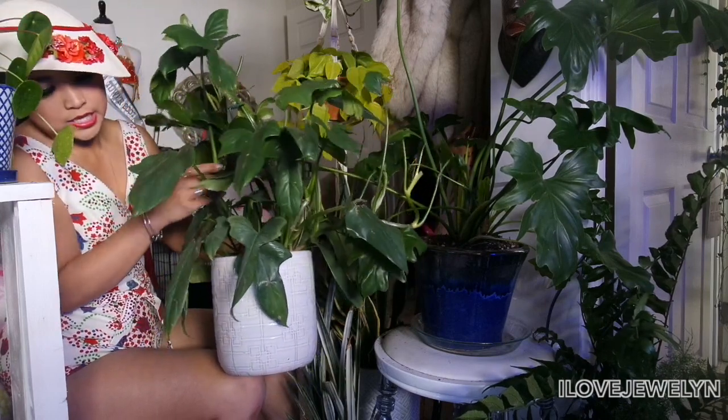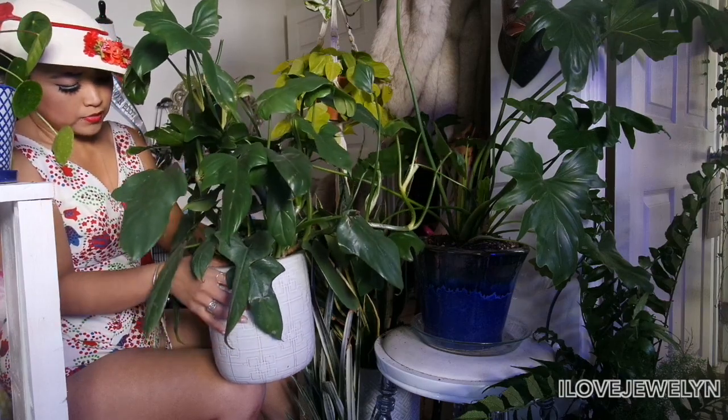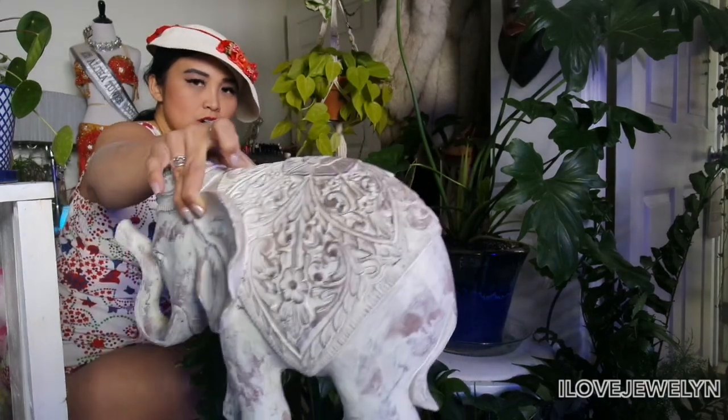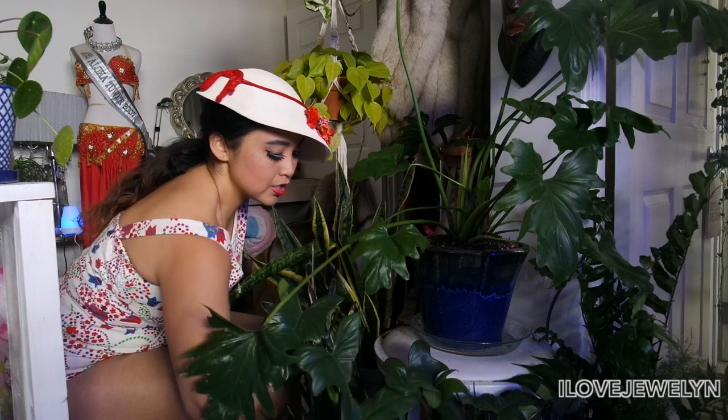Right next to it is my original panda philodendron. It is crazy and wild. I love this thing, and I got this planter as well from Las Vegas Home Goods, so it lives here in the plant gang. Elephant is living amongst the jungle. I love this thing. I got it from Las Vegas years ago for my apartment there, and it's just been with me since then.